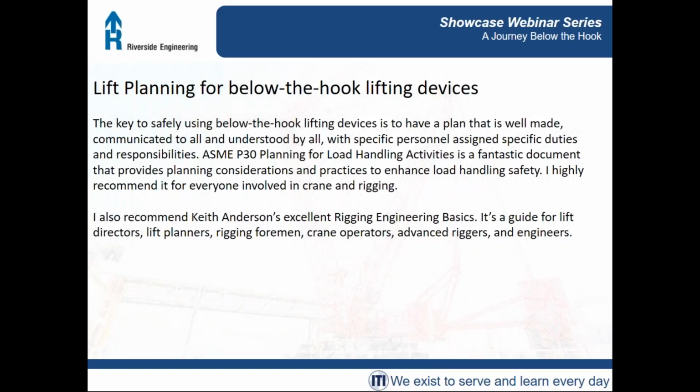There's a great document called ASME P30, Load Planning for Load Activities. It's a wonderful document. It provides planning considerations and practices to enhance load handling safety. I highly recommend it for everyone involved in cranes and rigging. And also Keith Anderson's excellent book, Rigging Engineering Basics. I highly recommend that too. It's a guide for lift directors, lift planners, rigging foremen, advanced riggers, crane operators, and engineers.